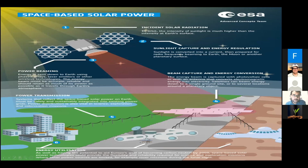First, this solar panel captures the solar energy from space, and after that the satellite sends that energy to Earth. The solar panels take the energy, it comes to the machine, the machine then converts the energy to microwaves, and through microwaves it is sent to Earth.